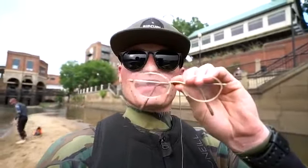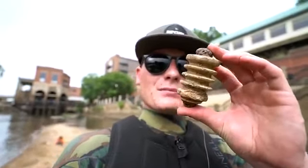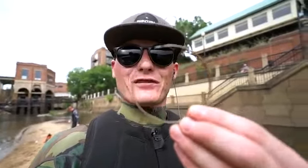Found another pair of sunglasses. These are actually pretty nice looking. I found some prescription glasses right here. I'm not really too sure what this is right here. If you guys know what it is, let me know in the comment section below. I found another earring. Pretty cool to find these, man. I rarely find jewelry out here.